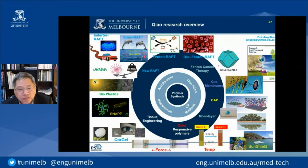The bottom right corner is where we make polymers suited for environmental protection, for example, saving water through the use of those polymers. The bottom left corner is where we're using polymers for tissue engineering purposes. And that's related to the topic we do today. Next slide, please.